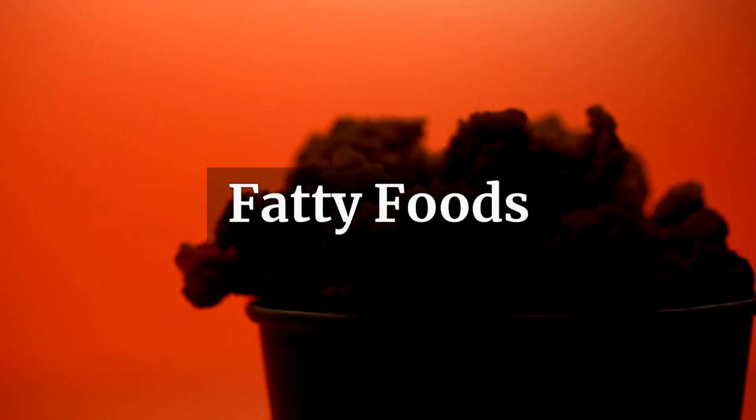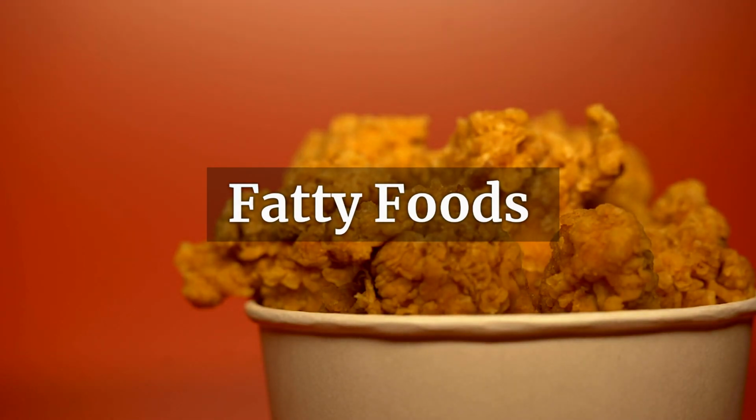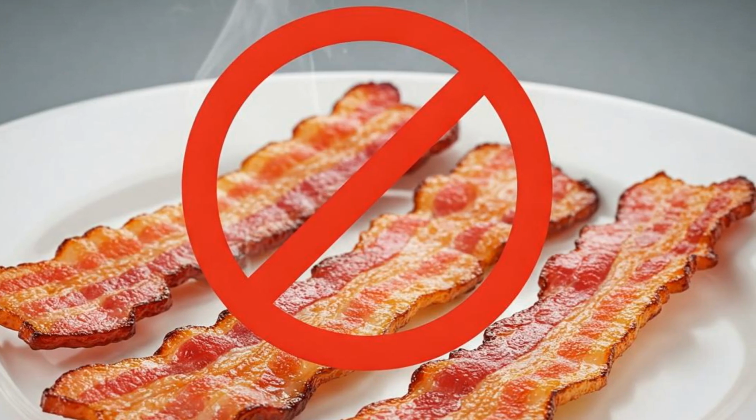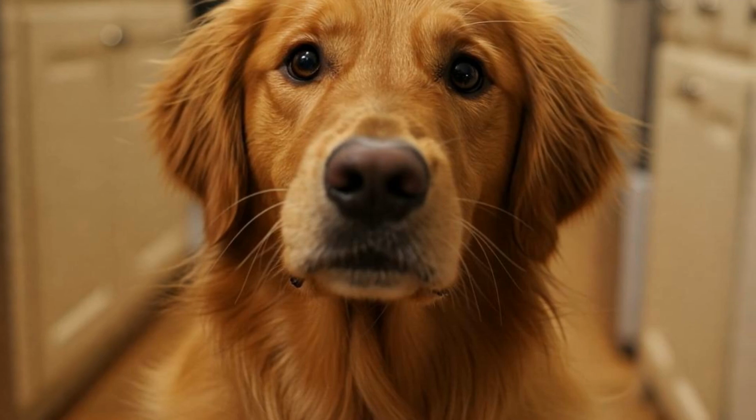12. Fatty foods. Fatty foods like bacon and fried foods are unhealthy for dogs and can pose specific risks to their health. They can set off pancreatitis, a painful and maybe fatal inflammation of the pancreas. Fight those puppy dog eyes begging for bacon.